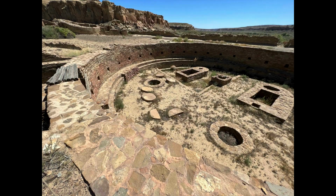Be sure to use your pause button. I'm going through these fairly quickly, trying to keep this at a reasonable length. This is one of the many, many, many, many kivas that we saw at these various sites.